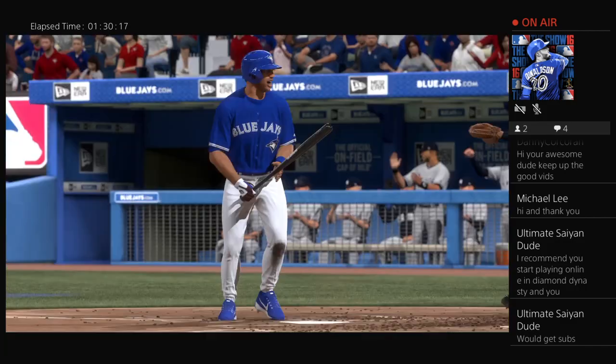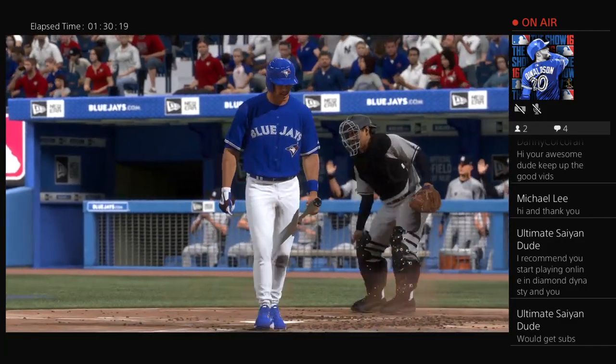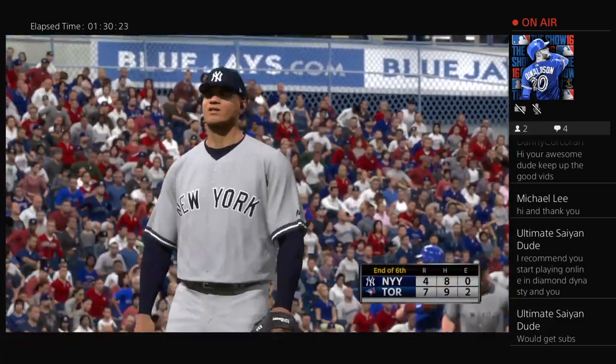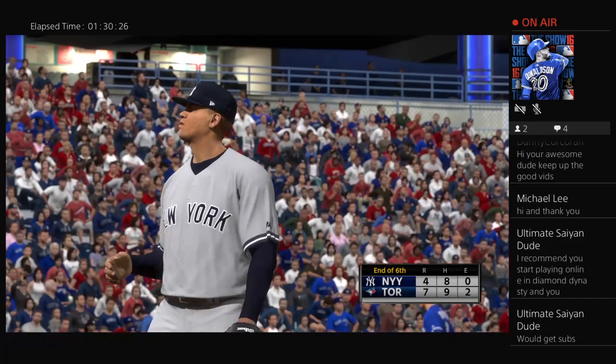And he watches a called third strike on the cut fastball that time, and that will retire the side. 1 left for Toronto. They hold a 7-4 lead.